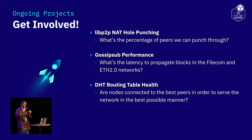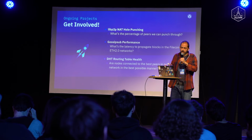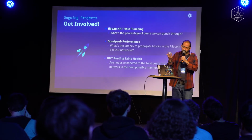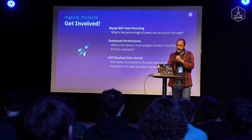It's a pub sub protocol. We publish a message. How long does it take to reach the entirety of the network? We have a rough idea, but we should be much more definite and confident about it. And then there are other projects such as the DHT routing table health and several others.